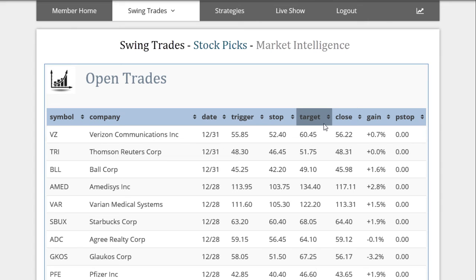Is that first target going to be static? Like we know the stop is going to trail up, but this initial first target, is that basically going to stay where it is once it's computed initially? Yeah, that's a static target.